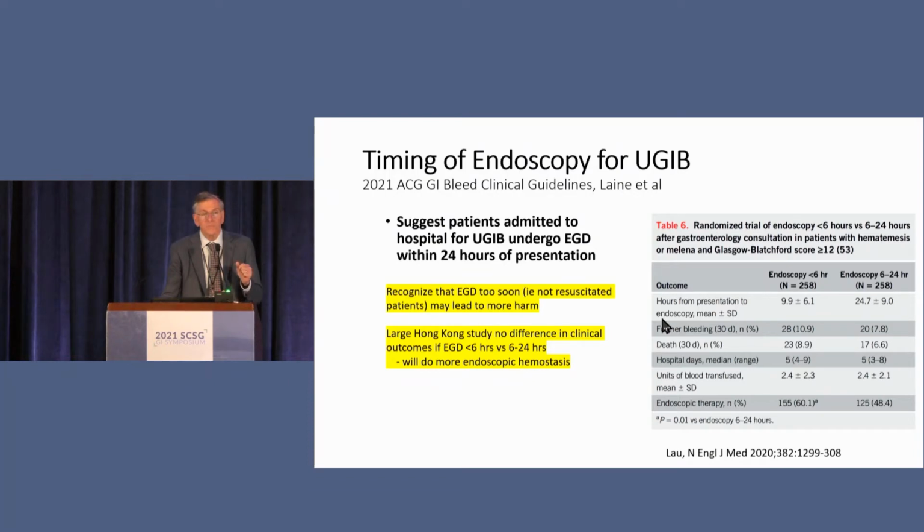One of the Hong Kong groups did a nice study. Again, the Lao did this just last year, in which they randomized patients to get scoped in less than 6 hours of presentation to the ER versus 6 to 24 hours. And what they found was that there was really no difference if you did an urgent early endoscopy versus waiting a little bit, for that 6 to 24 hours, in terms of any of the usual parameters and outcomes we look at. So again, just to emphasize to your colleagues, you don't have to do it right away, stabilize the patient, then scope them, but don't wait 2 days.